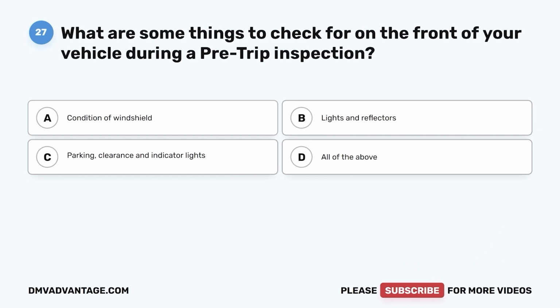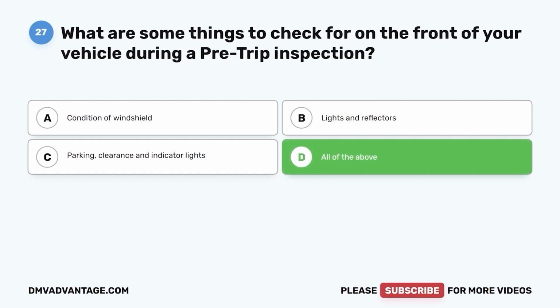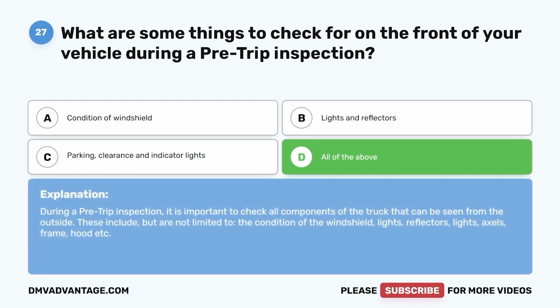Question 27. What are some things to check for on the front of your vehicle during a pre-trip inspection? A. Condition of windshield. B. Lights and reflectors. C. Parking, clearance, and indicator lights. D. All of the above. The correct answer is D. All of the above. During a pre-trip inspection, it is important to check all components of the truck that can be seen from the outside. These include, but are not limited to, the condition of the windshield, lights, reflectors, axles, frame, hood, etc.